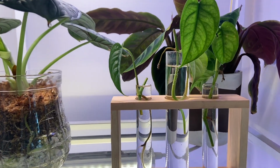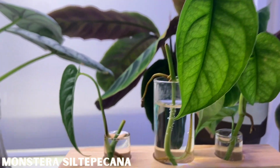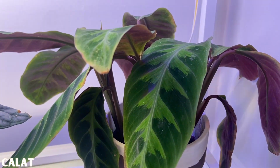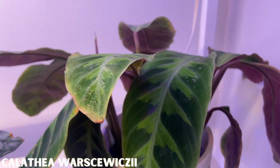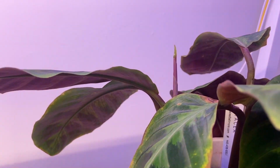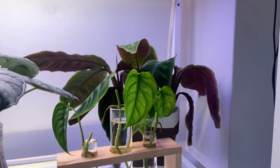Moving down here, we have a little propagation station. These are all Monstera Siltibacana cuttings that we took, and back here is a Calathea Warscewiczii. I'm sure I said that wrong, but it is a beautiful, beautiful Calathea, and the leaves truly feel like velvet. Here's some new growth. It also suffered from spider mite. You can see the spider mite damage, but it's coming back.